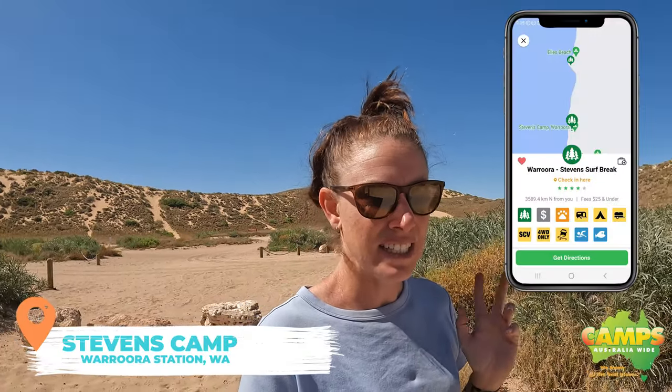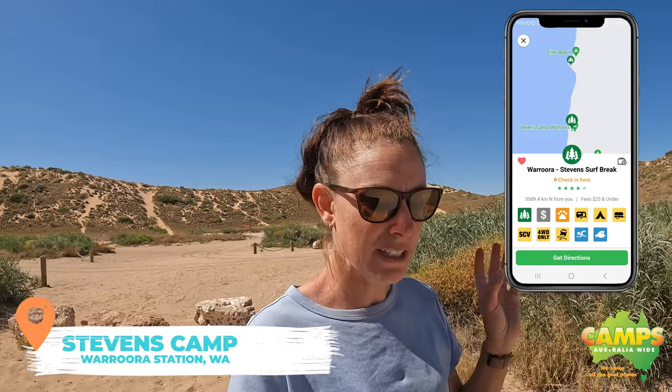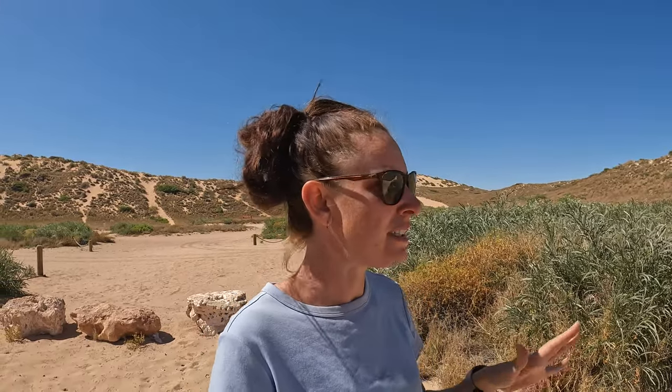So it's on the Warroora Station. Run through national parks. Your normal online booking and your normal prices. I think it's like $8 an adult or something like that. All of the sites are really big in a small area, because there's only like 15 of them. They're massive sites and they're all protected by the dunes and stuff around.